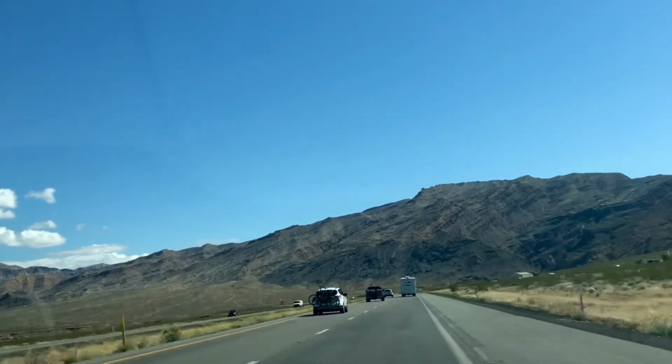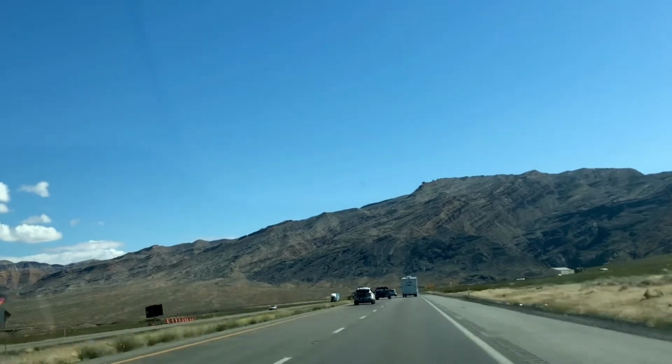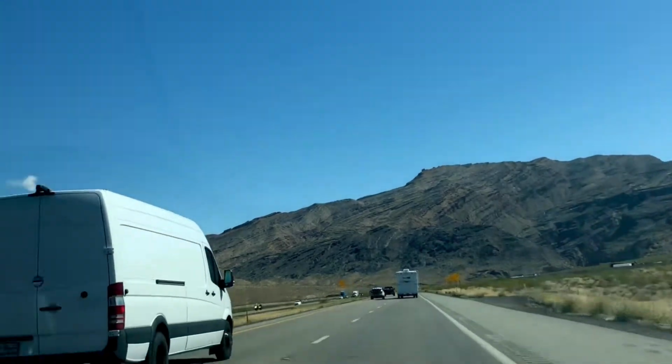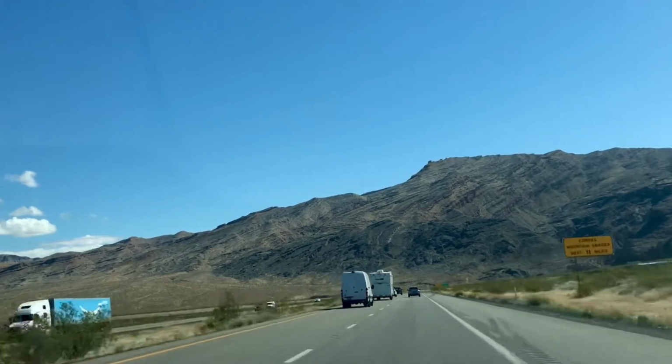According to Professor Geologist Rick Miller, this is a geological wonderland because it's where the Colorado Plateau meets with the Great Basin. And you're gonna see the difference on the rocks. It's beautiful, it's fantastic. Let's go.